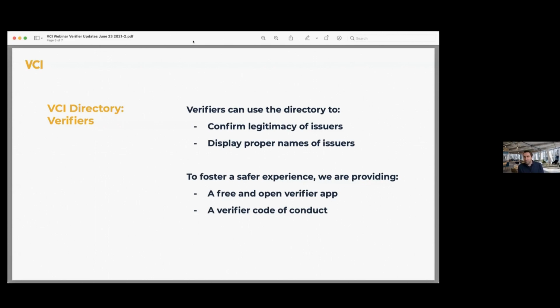We're taking a couple of steps in addition to the guidance that I just described in terms of providing wallet makers and issuers with the kind of messaging that users should see before they share a smart health card. We're also going to be providing a free and open verifier app, which I'll describe in a moment, as well as some documentation and materials around a verifier code of conduct that we hope verifiers will follow, which Reese will discuss a few minutes after that.